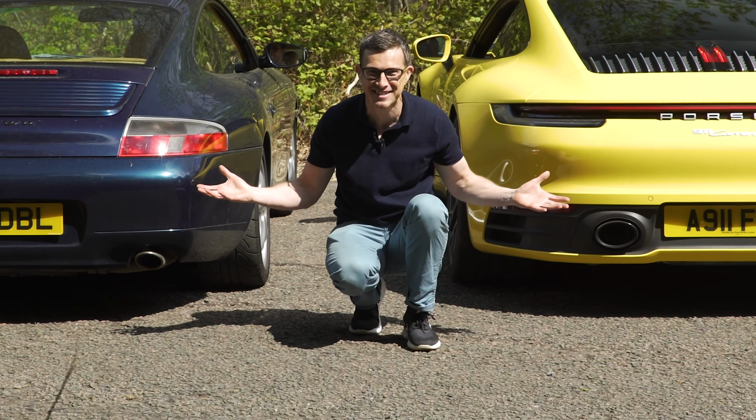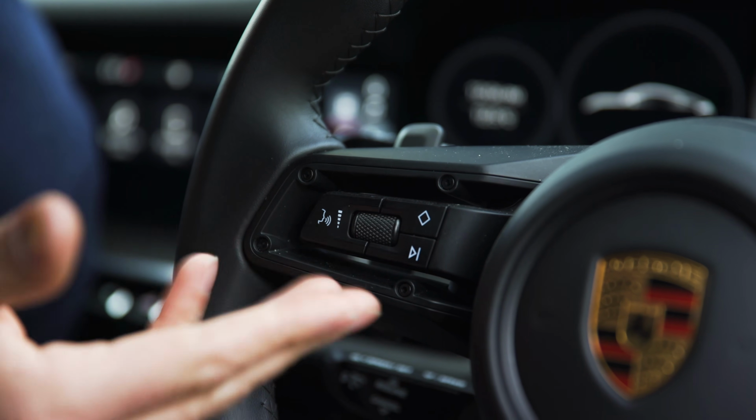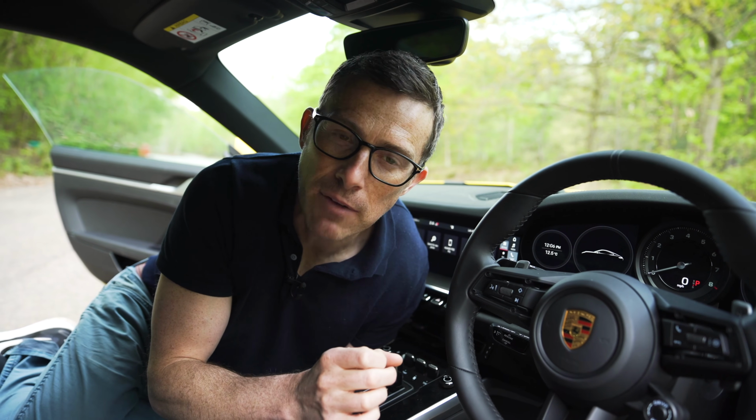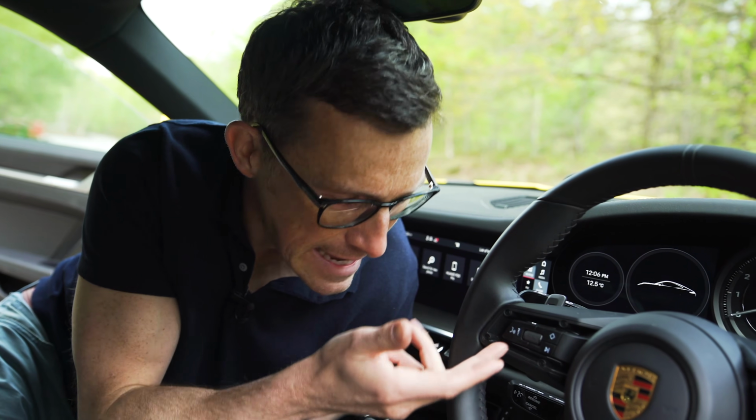What a world of difference! The stereo controls on the steering wheel may have a skip track forward button, but there's no skip track backwards button, so you can't re-listen to a track you've just heard that you really like. Oh, actually you can, you have to just use the dial down here, which is a little bit annoying. Why don't they just fit the button here?